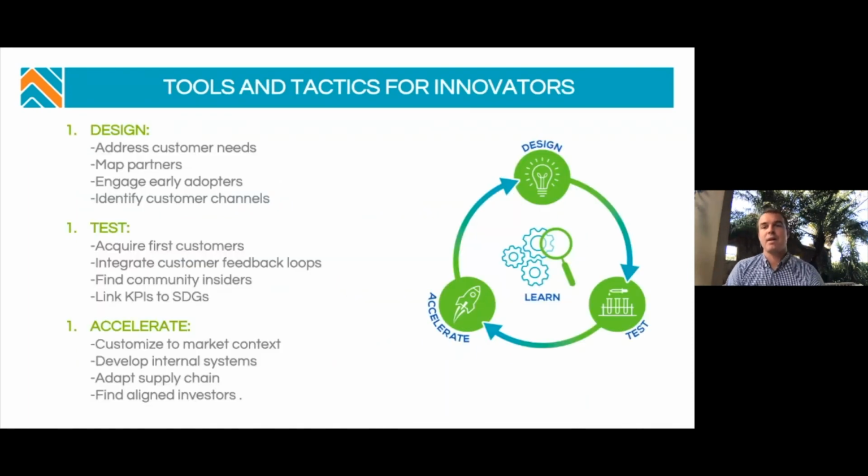Next slide. So in the guidebook, we have a lot of different tools and tactics. We didn't try to reinvent the wheel. There are so many great resources out there that can be directly applied to helping you think through your business model at different phases. We based it off of the lean startup, if you're familiar with that. And so we decided to call it design, test, and accelerate.